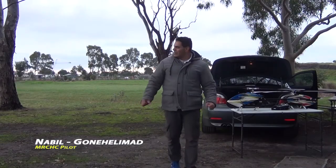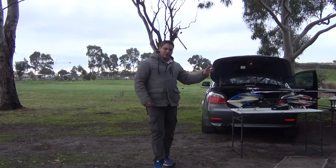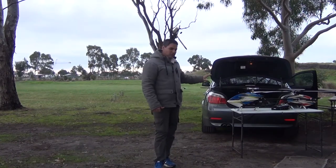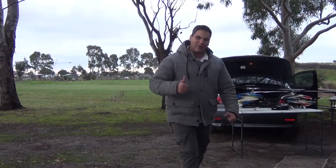Here I am, we're at the field, and it's looking absolutely fantastic. No wind, battery's already charged from last night. Heli's checked last night, so I'm just going to get straight into it and get some flying going. Waiting for some guys to show up.